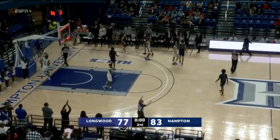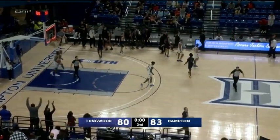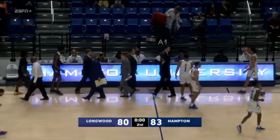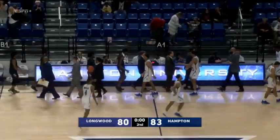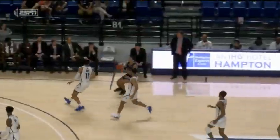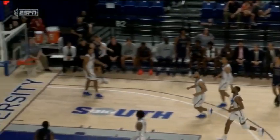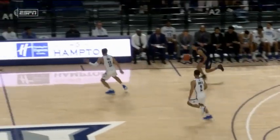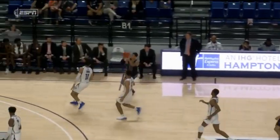Basket is good. And that's the ball game. But they'll have a quick look at that play here to see if that basket counts. But either way, the Pirates do win this game. As you see, the basket is good. And the final score is 83-80, Pirates.